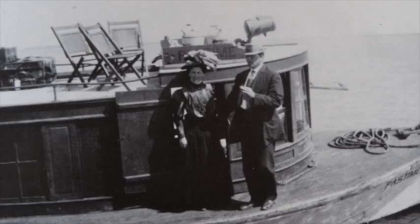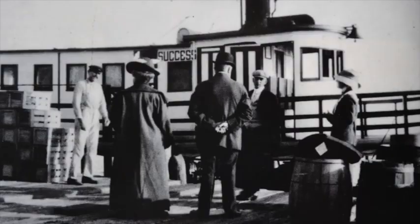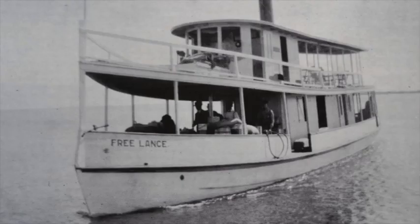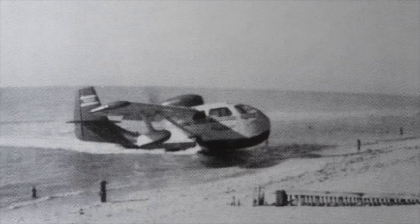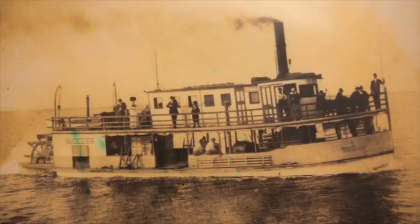The lure of free land offered by the Homestead Act of 1862 was irresistible. Homesteaders arrived on Captiva by any means possible. They came on schooners, sloops, then later steamers and paddle wheelers.